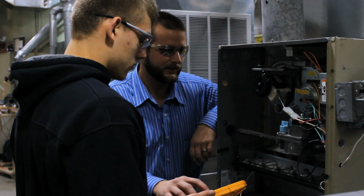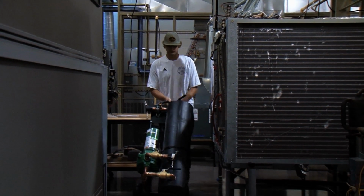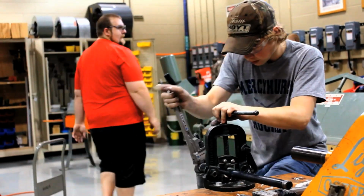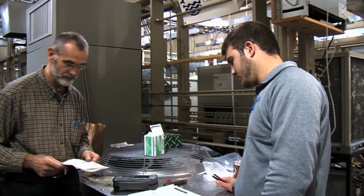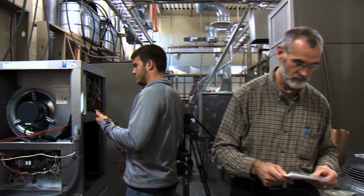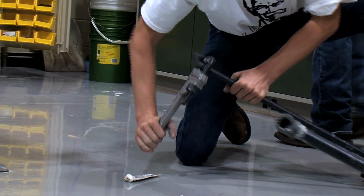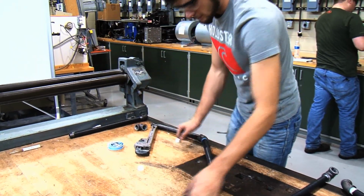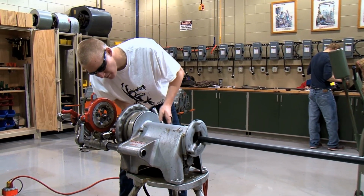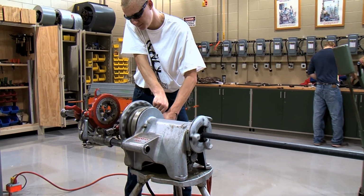So we have labs that go over commercial heating, ventilation, air conditioning, and refrigeration. You work with bending pipes, soldering, brazing, putting your filter dryer on. In our classes, we have these furnaces that they actually have to learn and then apply. Not only do the students use their hands to work on pieces of equipment, they're actually working on a piece of equipment and not just watching someone else work on a piece of equipment.